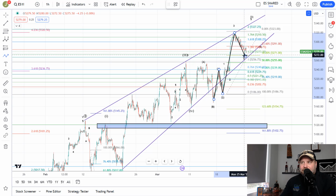They bounced off of it today, but it was lackluster. To be honest with you, it looked very corrective on the way up. So it's possible we do need to see a spike lower before higher. But assuming the bulls can hold 52.55, we would look for them to push higher next toward the 53.40, 53.50 area to complete wave 3.